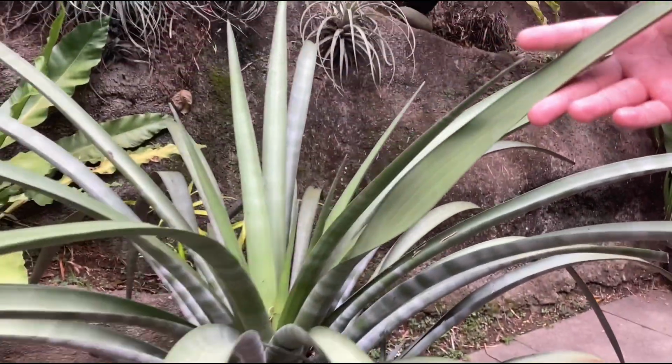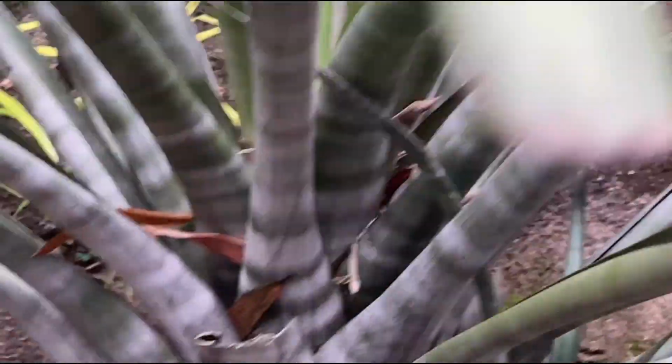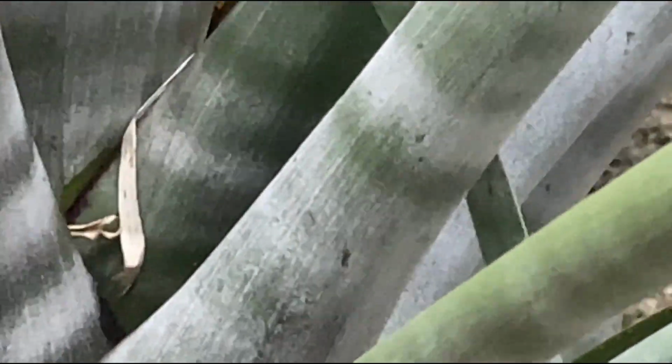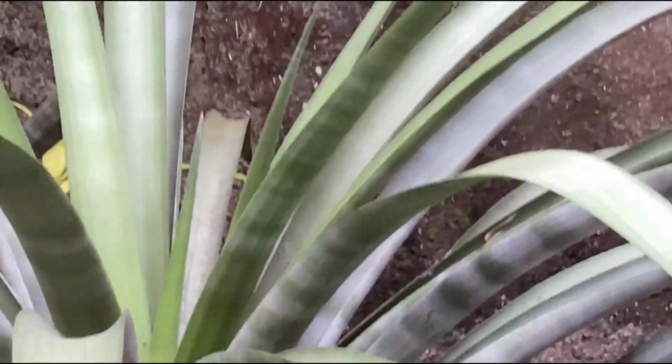So, pansin nyo, we'll have a close-up. Yan. Sa underside ng leaves, so yung trichomes niya, may banding ng white and green. And hindi lang yan sa ilalim. So, even sa ibabaw, meron din.